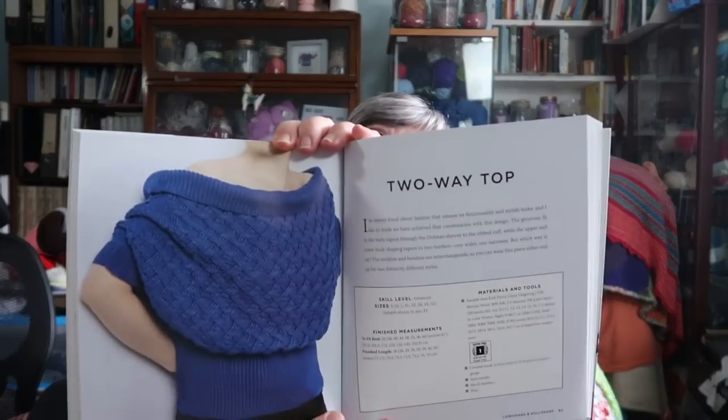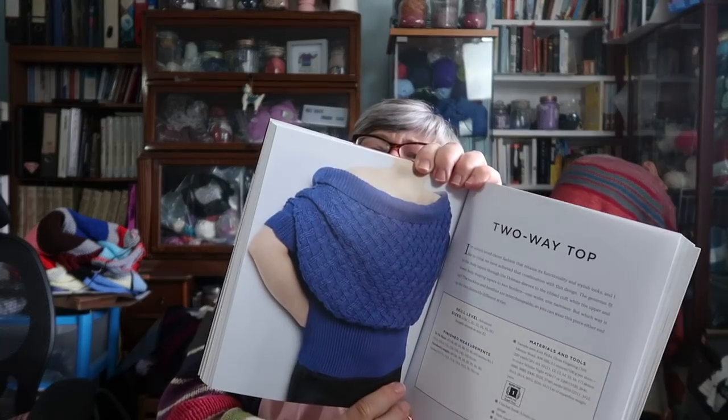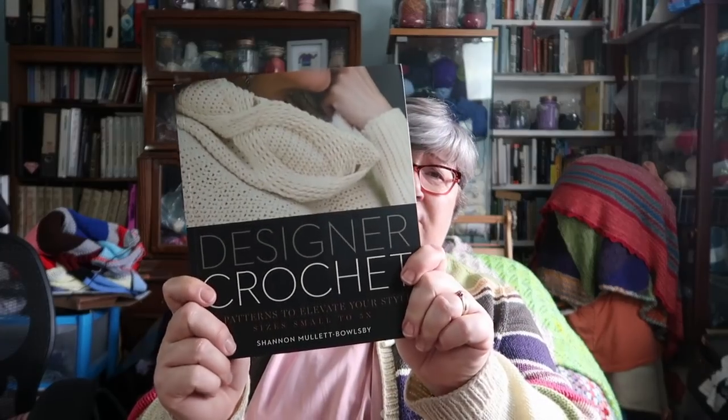I think it's a great book. It's a little bit overstyled for me because we have here a two-way top, because this can be worn with the rib at the neck or upside down, so the deeper rib is at the neck. But it would be quite nice to see a photograph of that, because you could look at that and think, oh, that's not really for me, but the other way up you could think, that is the sweater I want. So just a couple of kind of daft things, but some nice patterns and a few different techniques.